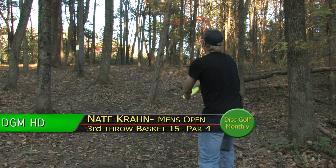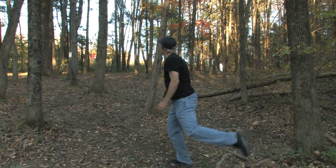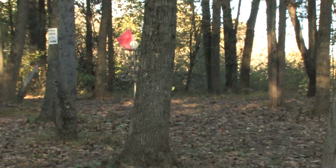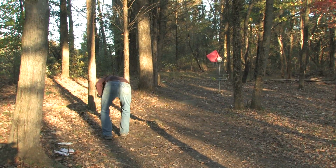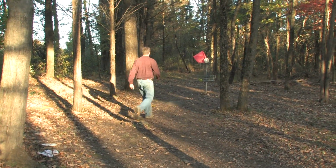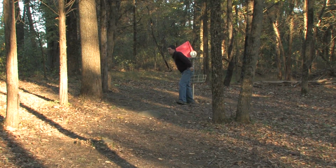We can see the basket there. Looks like Nate's going to have to curl it around a little bit. Goes high. Nice jump putt. Puts it right there. Jamie with an effortless putt bangs it right in the center of the chains. I think that was a birdie for Jamie. Very nicely done.